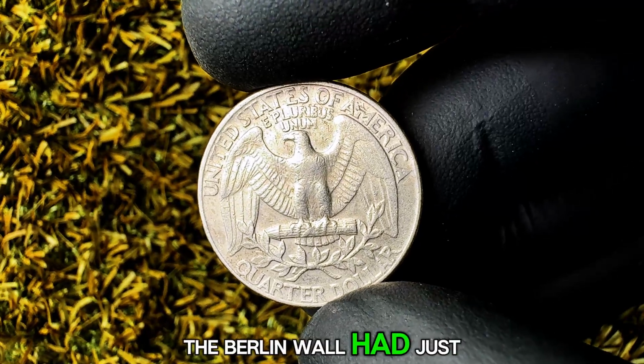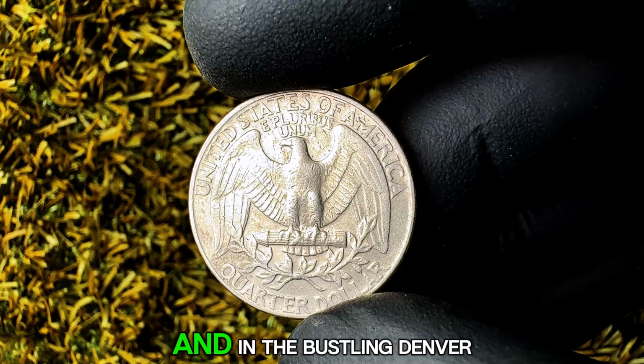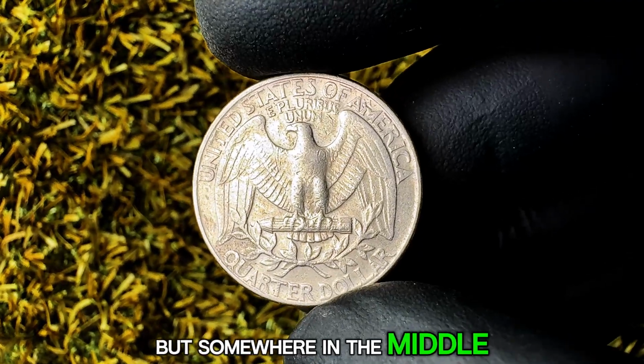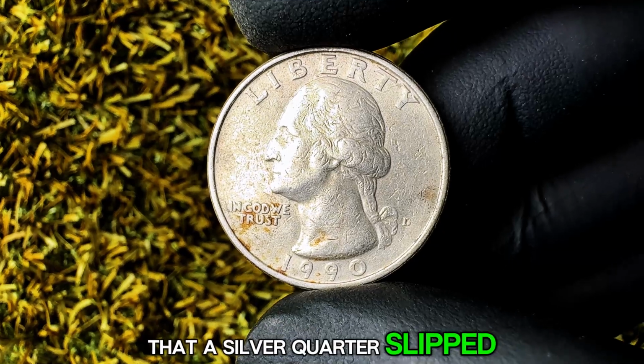The Berlin Wall had just fallen. The Gulf War was looming. And in the bustling Denver Mint, millions of Washington quarters were struck and sent across the nation. But somewhere in the middle of that massive operation, something unusual happened. A silver quarter slipped through the cracks.